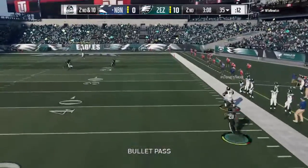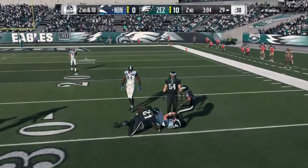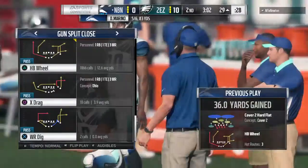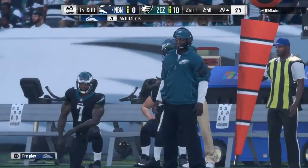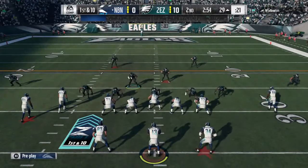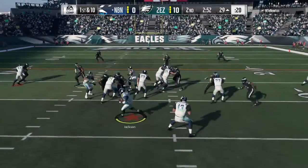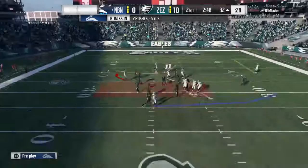Escaping the pressure right. Wide open. That's Clark. They lost him. And he'll be taken down, but not before getting this inside the 30. That one goes for 36 yards. Sometimes it's designed, and sometimes you just have to know when to leave the pocket and move and make something happen. On that play, he's able to get on the run and was still accurate throwing the football.